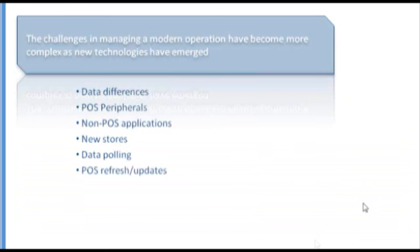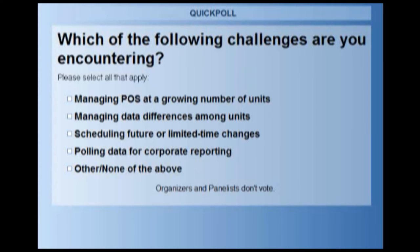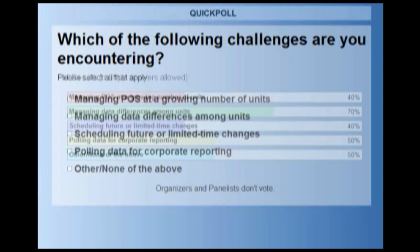I'm going to have a poll here that I'd like to put up. If you would let us know, what kind of challenges are you experiencing in your stores, in your operations, and then as much as possible as we go through and talk today with Jeff, we'll steer the conversation in that direction. So I'm going to give everybody a few minutes to respond.